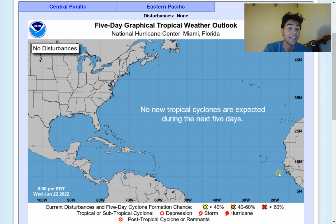Of course, it can't be in the 5-day graphical tropical weather outlook, but I'm assuming that maybe as early as tomorrow we could see it on the graphical tropical weather outlook once it becomes a little bit more certain that within the 5-day period we could see Tropical Storm Bonnie, probably closer to the islands of the Caribbean, where it does have a possibility of developing.